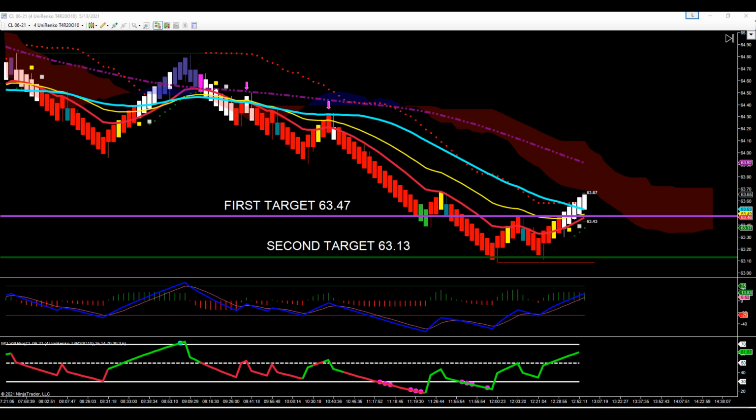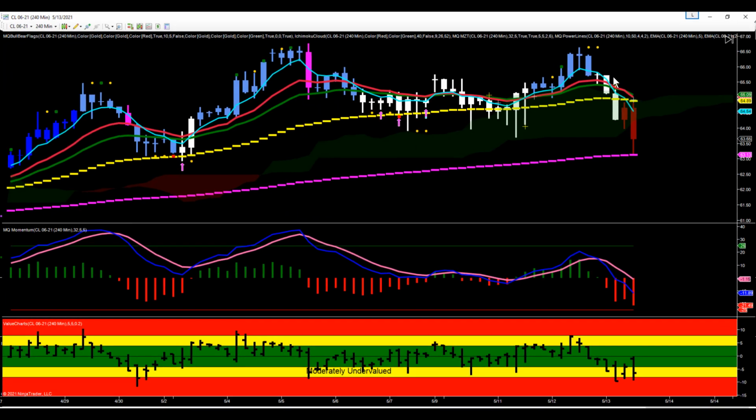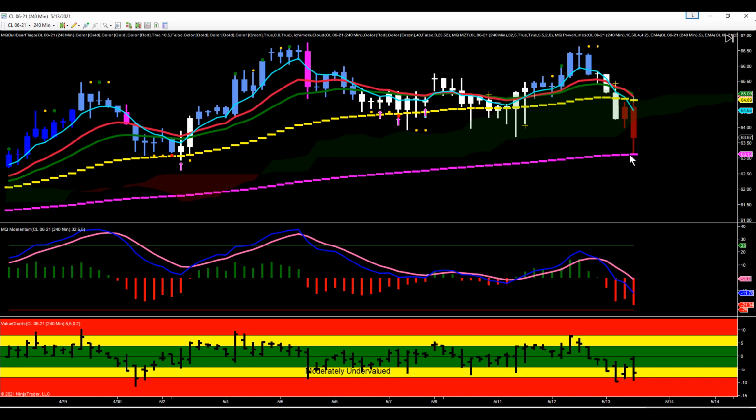And where that came from was here on our 240-minute chart. You see the 200 EMA right there, 63.13. And we know, especially on the 240-minute chart, that the 50 EMA and the 200 EMA are significant support and resistance. And so we know with a pretty high degree of confidence that if we get down to the 200, that's definitely an area that we can expect a price reaction. It's very, very rare you blow through the 50 or blow through the 200 EMA.